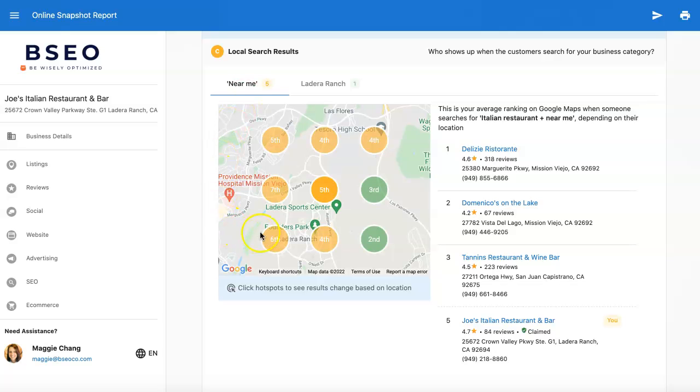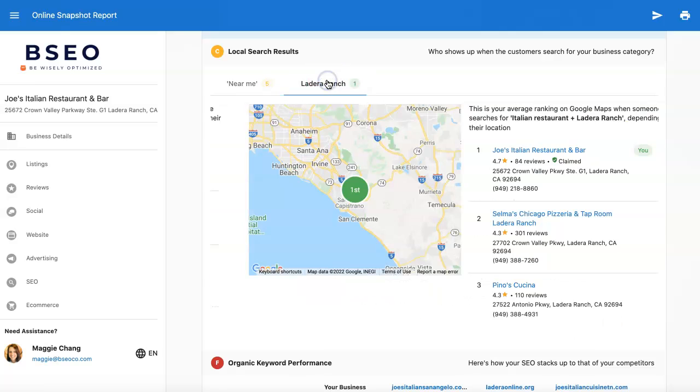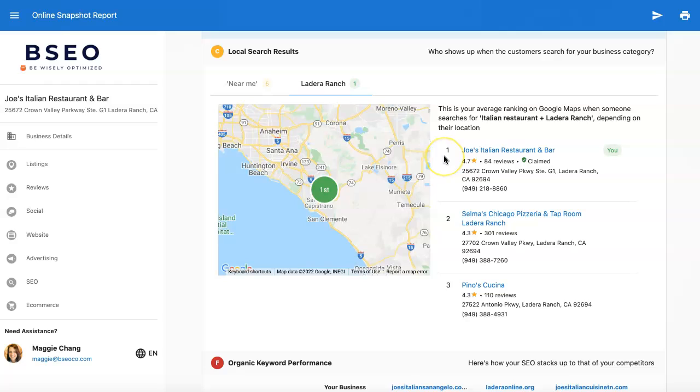So let's take a look at this. You can see that their business is at this green map dot here, and you can see that they are number 5. It does say it's claimed. This means that the Google My Business listing is active, and it will give you the Google My Business listing details right here. You can also see that there are 3 listings showing above. When we click on the Ladera Ranch view, you'll see that this restaurant is actually coming up as number 1 in Ladera Ranch. When you type in Italian restaurant and Ladera Ranch, for my location, this is what shows up.